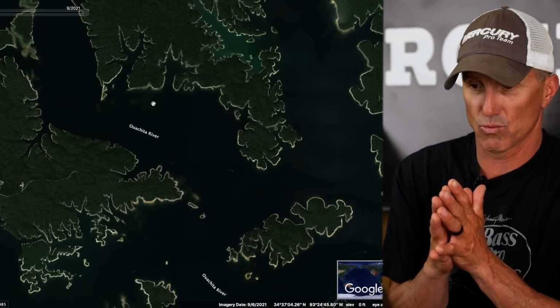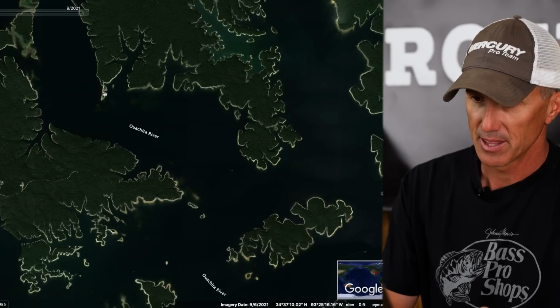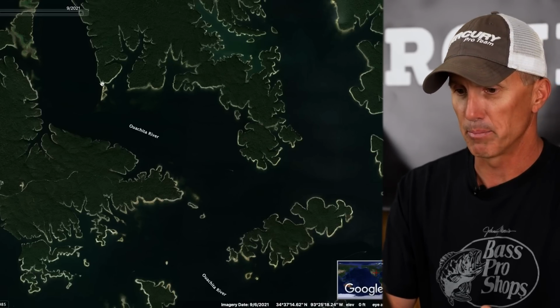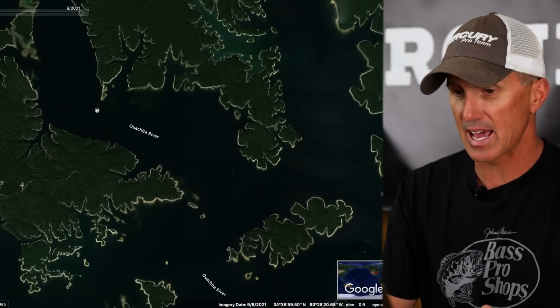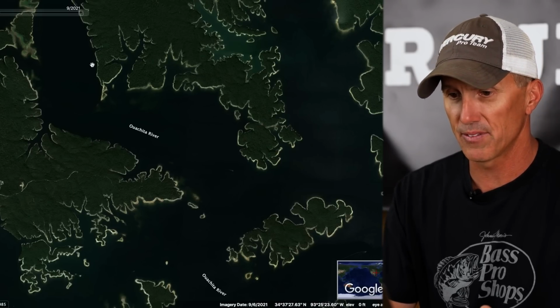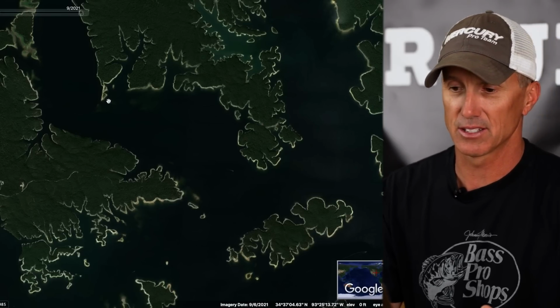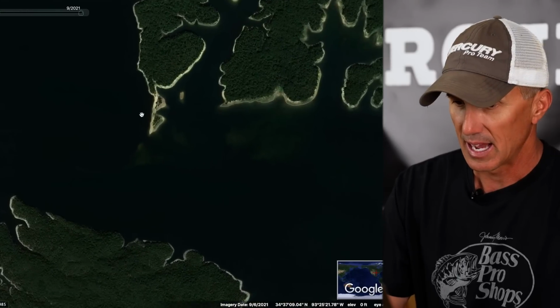I'm sitting here looking at this map. What sticks out to me? That right there. I got a big bluff end, I got a flat, I got a saddle, I got a spawning pocket this side, bluff on this side. That sticks out to me. That, to me, is a spot I would go start. I've got a lot of stuff I can do right there.